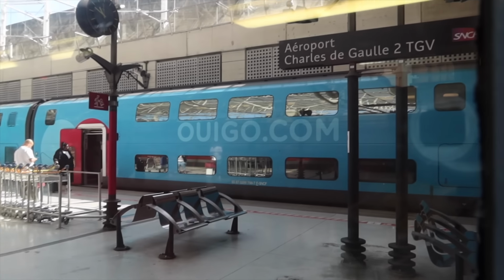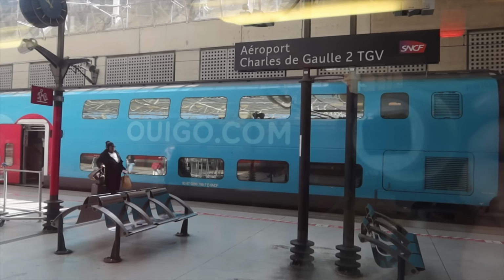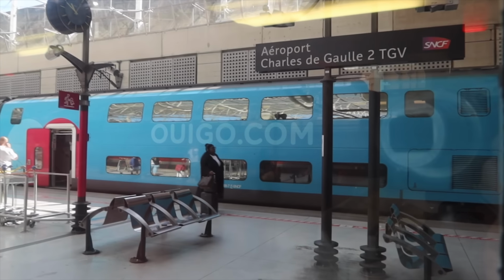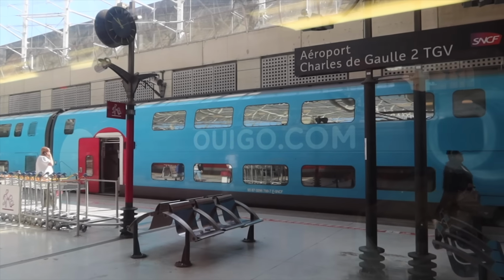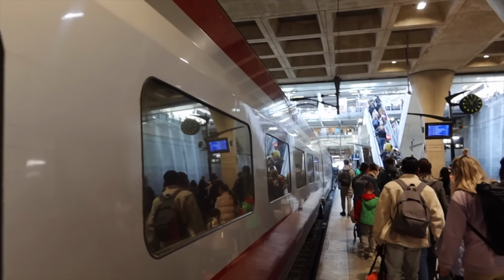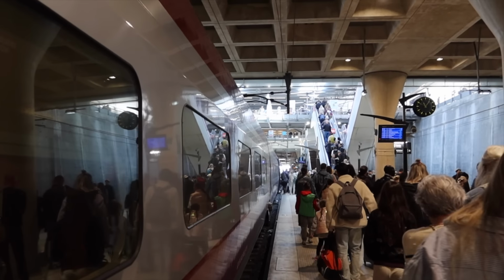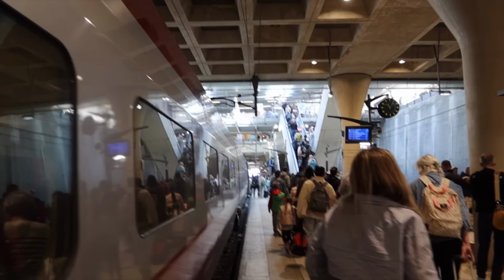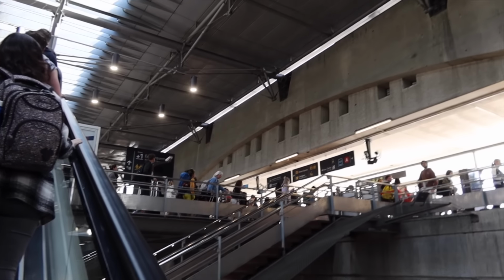Just a quick stop at the Charles de Gaulle Airport station. This is the only stop I believe, and then we're on to Disneyland Paris. About 15 minutes. We have just got off. That was so easy, and a lot of you will recognise this station because we are here. We're gonna go up those escalators. Gary, this one's for you. It always looks a little chaotic, but you just walk along there and that's the exit.